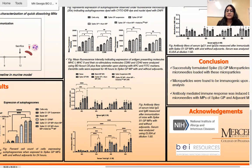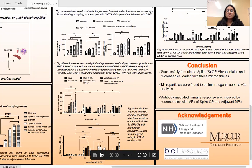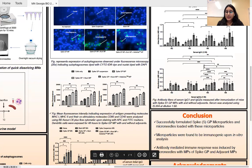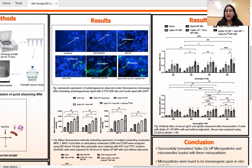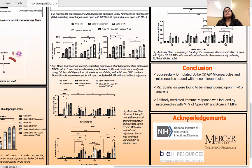As you can see here, there is conversion of serum IgM to IgG in vaccine plus adjuvant groups, and also the presence of IgG subtypes of serum IgG1 and IgG2A in vaccine plus adjuvant groups. With this, I would like to conclude by saying that we were able to successfully formulate spike glycoprotein microparticles and microneedles loaded with these microparticles, and the microparticles were found to be immunogenic upon in vitro analysis. And we were also able to see an antibody-mediated immune response by these microneedles, which had the microparticles.